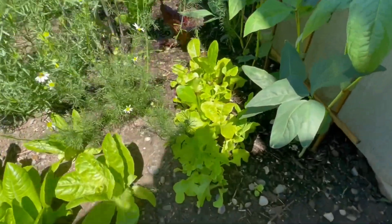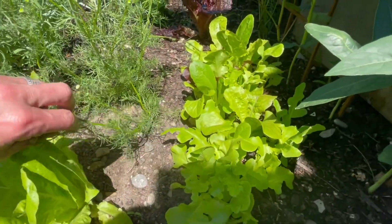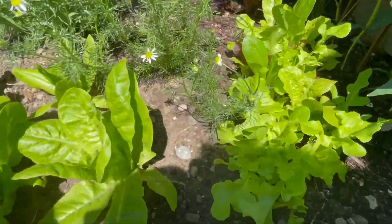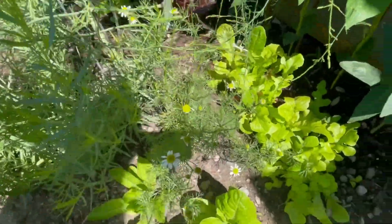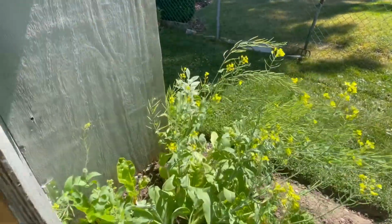Got a little bit of lettuce down here. This was just like a lettuce mix, one of those mesclun mixes. So I've got some like oak leaf lettuces in here and some more romaines along the side, just some more chamomile. And then over here, this bed's a bit of a disaster, but like, let's look.